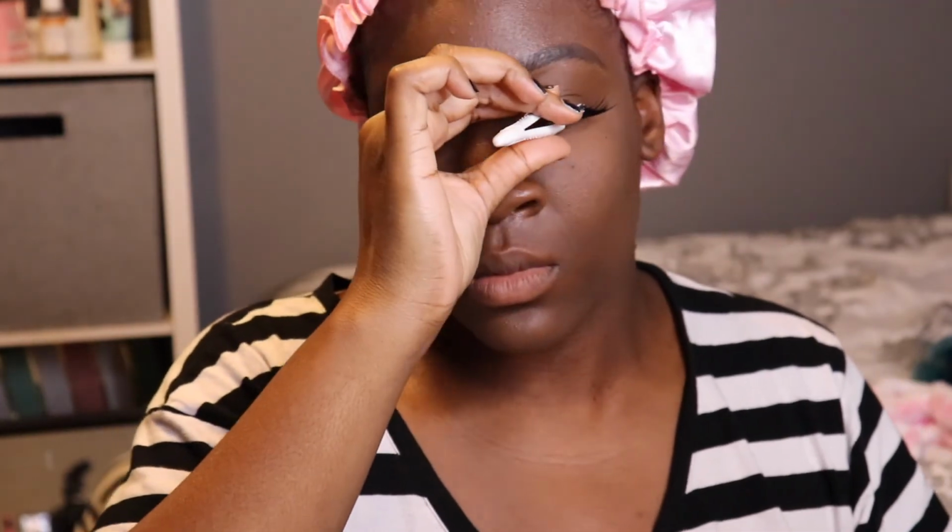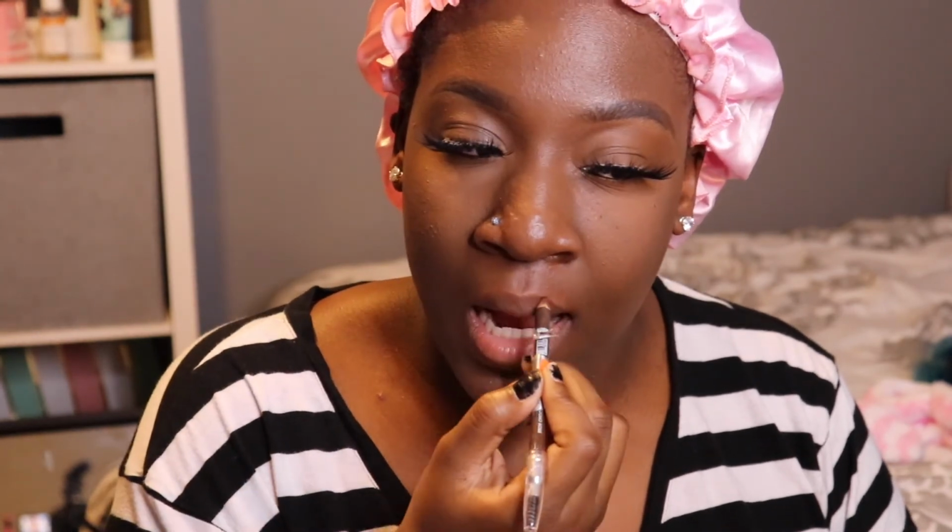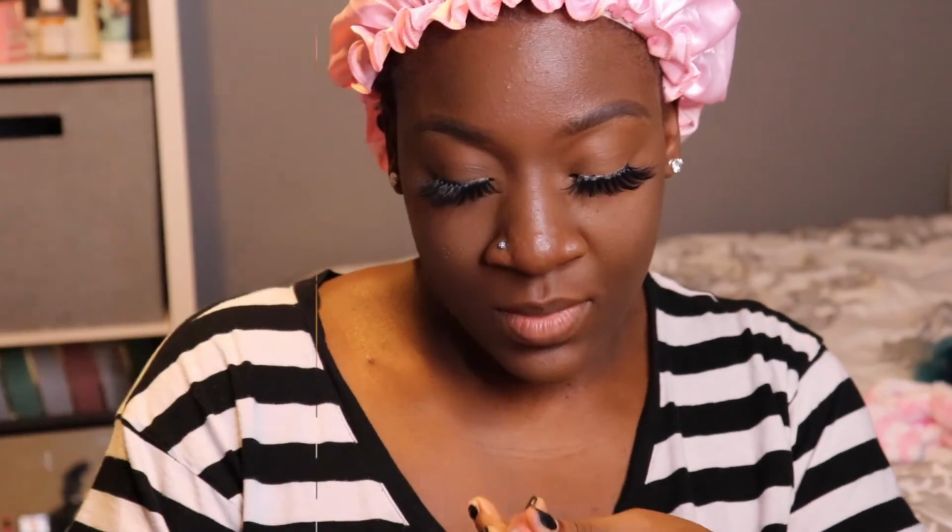And now we're about to look for some fire lashes. Let's see. Earrings in, now time for the lippy. Y'all, this is my favorite part. I love lipstick, like, oh my God. Good. This is in the color Times Square.